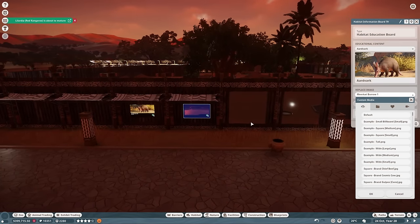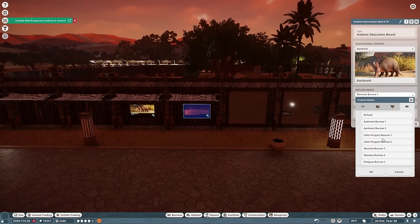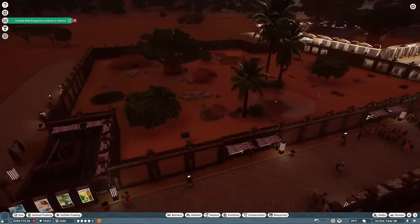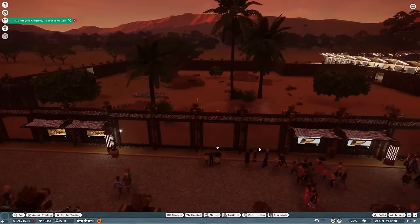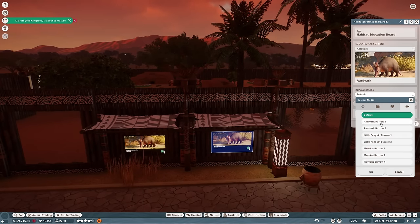Okay, so what I've done is I have taken off one of the little penguin burrow cams and we're going to have one camera for each animal. I had no idea it was a limit of 4, which is a bit annoying, but it is what it is. So let's put that view to aardvark burrow 1 and then on the meerkat side, we'll do another one here as well, on aardvark burrow 1.